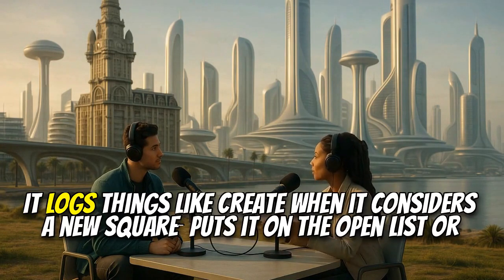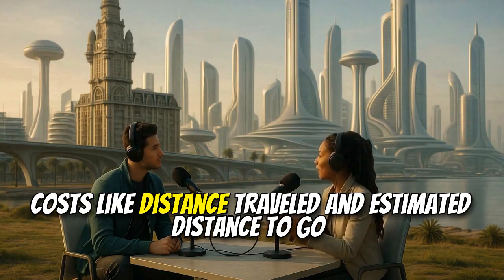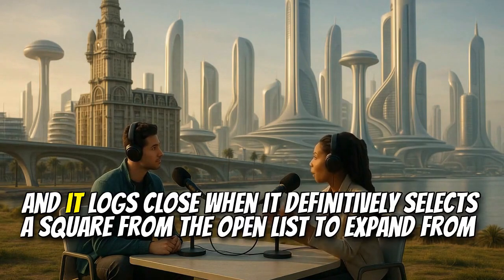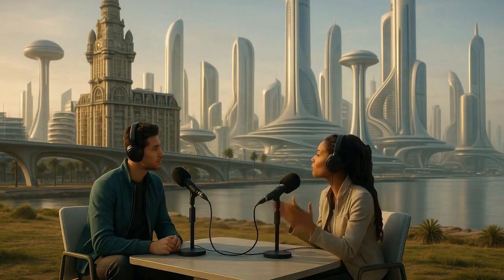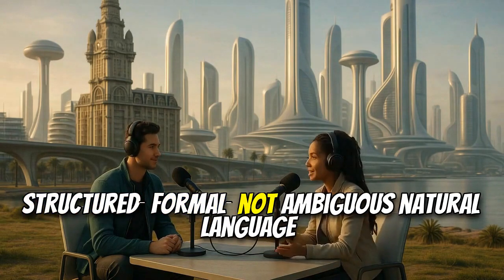Exactly. It logs things like create when it considers a new square, puts it on the open list or priority queue, along with its coordinates and costs. Costs like distance traveled and estimated distance to go. Yep, the G value, cost from start, and the H value, heuristic estimate to goal. Yeah. And it logs close when it definitively selects a square from the open list to expand from. So this trace is like a very formal, structured chain of thought specifically for this maze task. That's the perfect way to put it. Structured, formal, not ambiguous natural language.